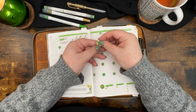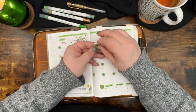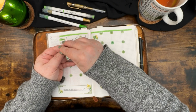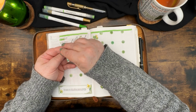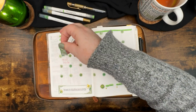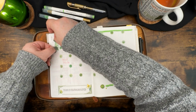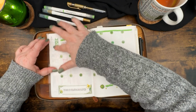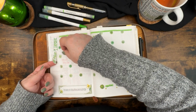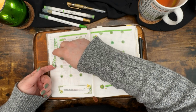Of course, because this is March, I had to include some clovers in our theme. If you saw my plan with me for this week, you'll know that it is unseasonably warm here. We already had green planned for the theme, obviously, for quite some time. But now I'm definitely feeling all of the garden vibes that I put into this setup. That being said, I definitively do not have a green thumb. I'm very good at killing my plants.